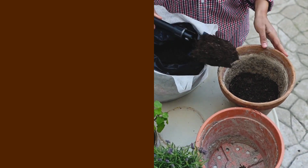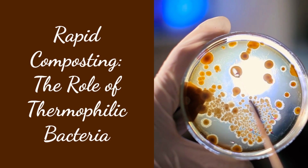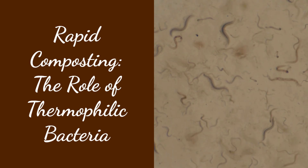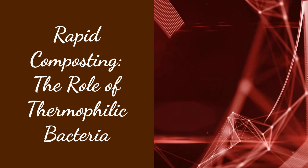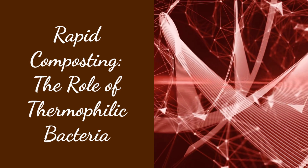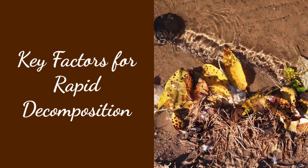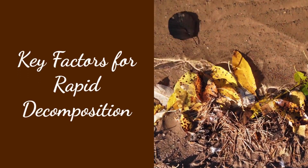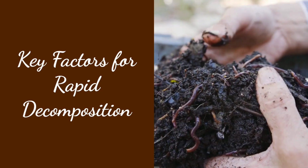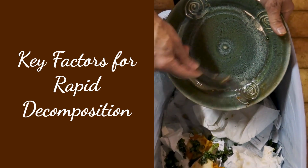Understanding the principles behind quick composting is key to its success. Rapid composting relies on creating an optimal environment for thermophilic bacteria. These heat-loving microorganisms are highly efficient decomposers. They thrive under specific conditions, breaking down organic materials at an impressive rate. Key factors include a balanced carbon-to-nitrogen ratio, adequate moisture, sufficient oxygen, and consistent heat. When these elements are perfectly aligned, the decomposition process becomes incredibly fast. This allows for a quick turnaround from waste to finished compost.